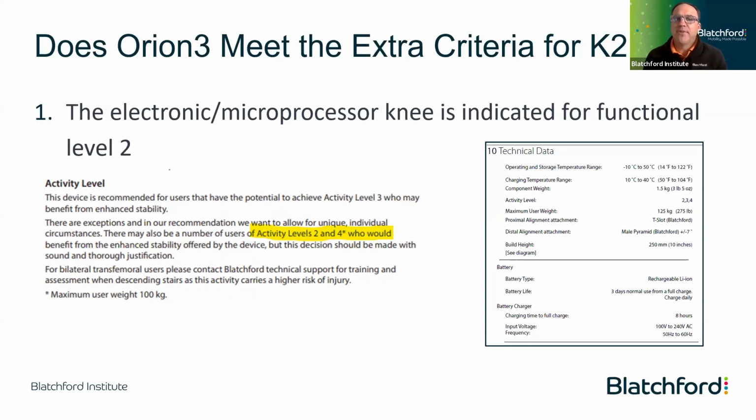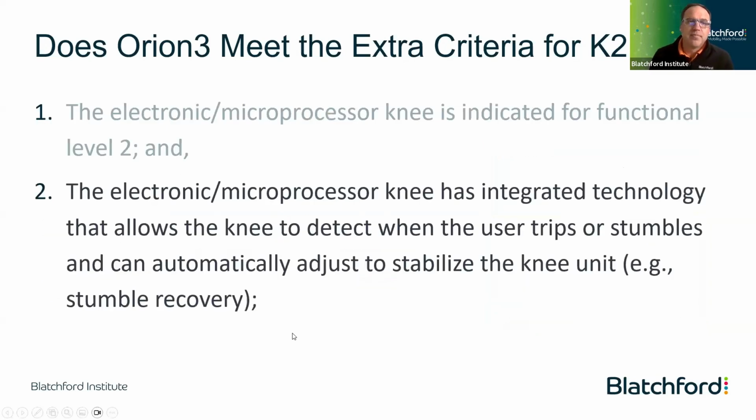Obviously, we couldn't recommend it because of the Medicare billing. So we know it works great for K3, and Chad talked a lot about the benefits of that, but we also believe it's indicated for K2, even up to K4. The microprocessor knee has to have integrated technology that allows the knee to detect when the user trips or stumbles and can automatically adjust to stabilizing the knee.